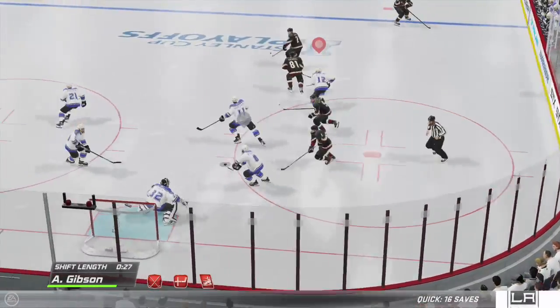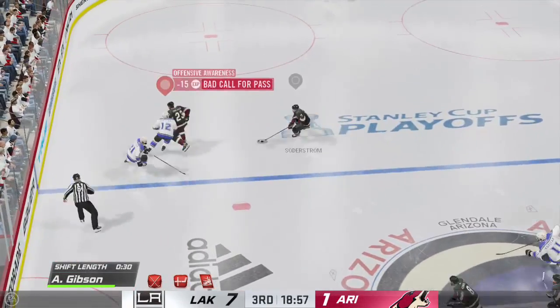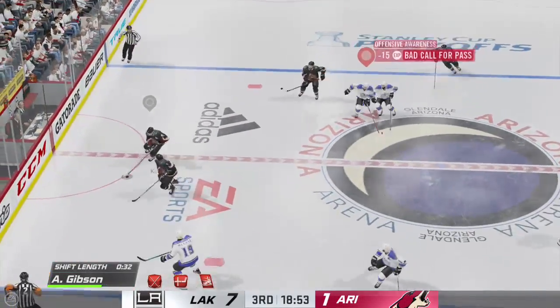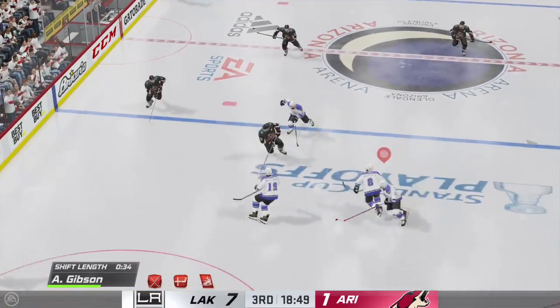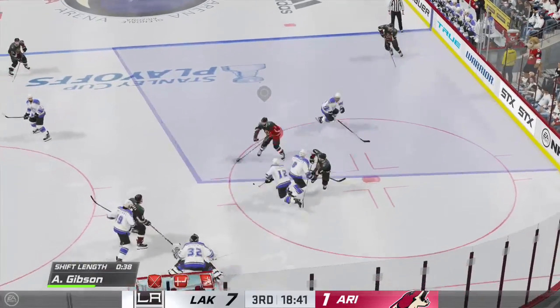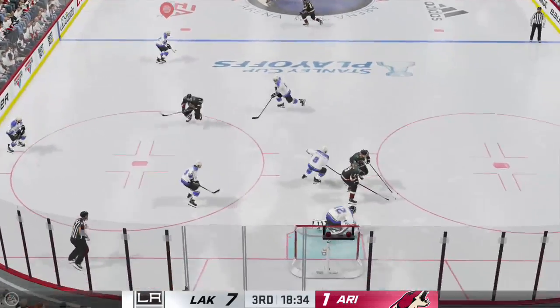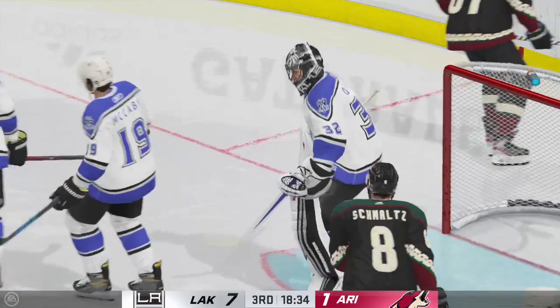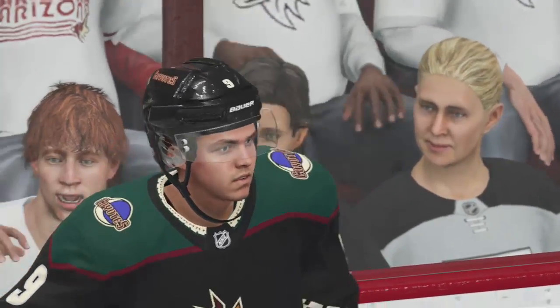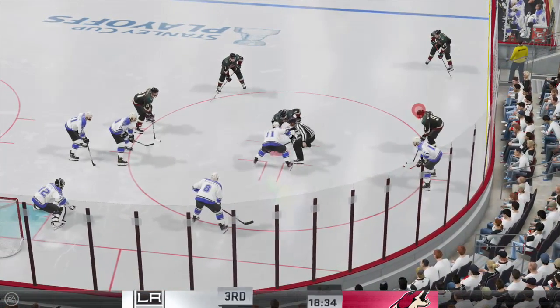The Kings win the draw. Through center along the wing. That pass goes a little sideways. The Coyotes take it across the line. Quick pass to Schmaltz. Solid check to slow him down. His reflexes on display tonight. The Kings are on cruise control here in this third period, leading big.